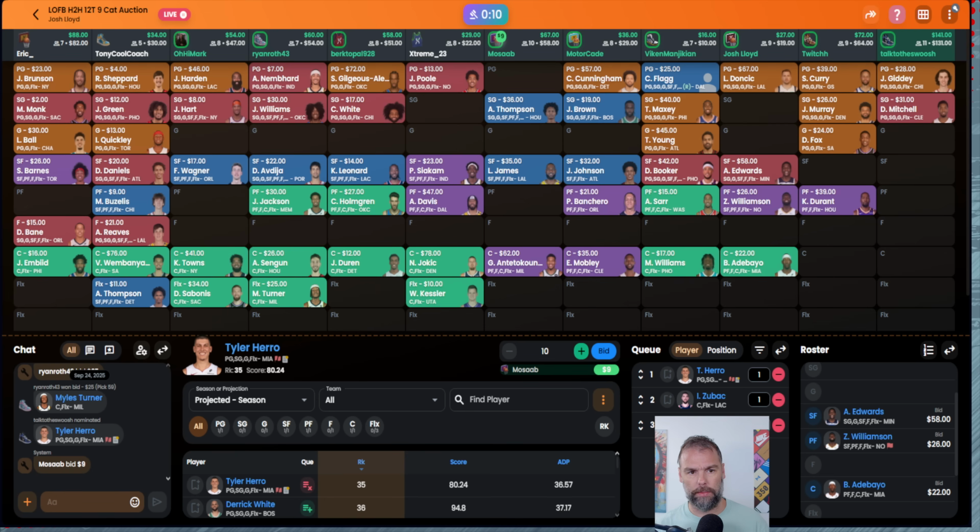Hero would be a $30 player to me if he wasn't hurt, but now he's more of a $20 guy, $15 guy. Talk to the Swoosh is trying to get in on this one as well. All right, so he's involved. Let's go. Could this be his third player?